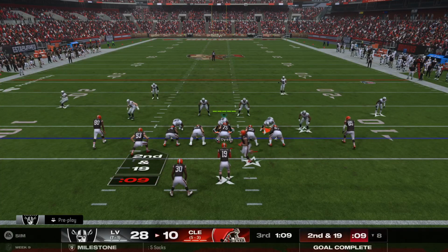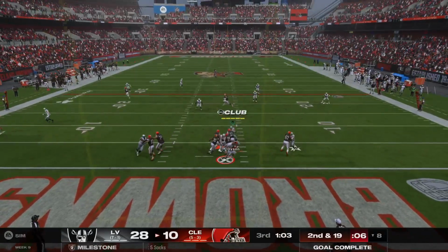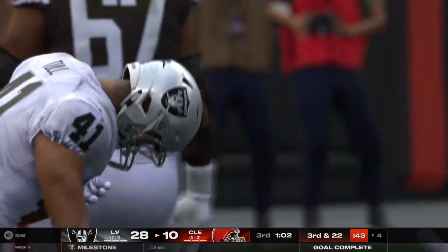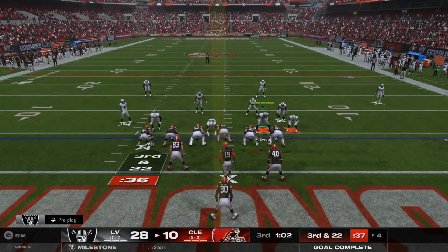Set, go. Another try following the sack. Escapes the pressure's there, and he goes down again. So now we get a stoppage. Looks like a timeout called by the defense.